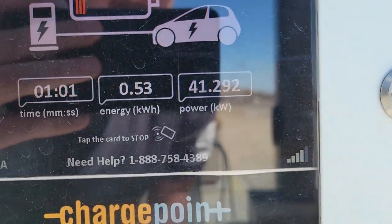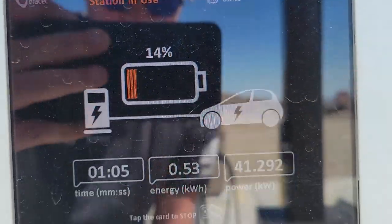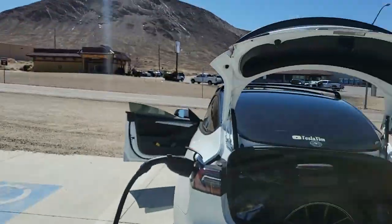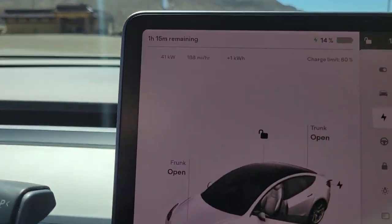41 kilowatts looks like it's delivering. We're at 14% right now, so it's free. We're gonna run it up, and I'm gonna go to the casino club over there and use the bathroom. And sometimes free just isn't worth it.